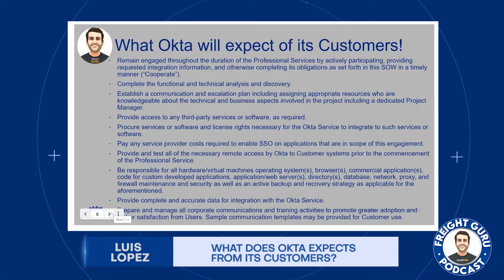Provide and test all of the necessary remote access by Okta to customer systems prior to the commencement of the professional service. Be responsible for all hardware, virtual machines, operating systems, browser, commercial application code for customer-developed applications, application web server, directory, database, network, proxy, and firewall maintenance and security, as well as an active backup and recovery strategy as applicable for the aforementioned. Provide complete and accurate data for integration with the Okta service.